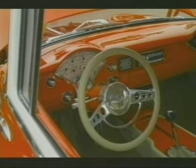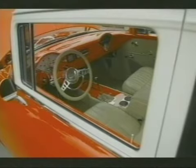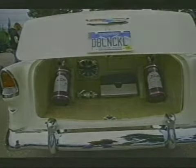That looks pretty original, the dash. Yeah, other than he's updated all the gauges. Looked like factory air in that. Yeah, and I'm sure it probably is not. But again, they're making a lot of changes with it. Oh, there you go. I guess we got a little bit of storage in the back. I don't think that's Scotch either. Yeah. Double nickel.